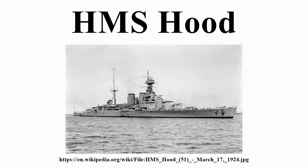The middle armor belt had a maximum thickness of 7 inches over the same length as the thickest part of the waterline armor and thin to 5 inches abreast A barbette. The upper belt was 5 inches thick amidships and extended forward to A barbette, with a short 4-inch extension aft. The gun turrets and barbets were protected by 11 to 15 inches of KC armor, except for the turret roofs, which were 5 inches thick.